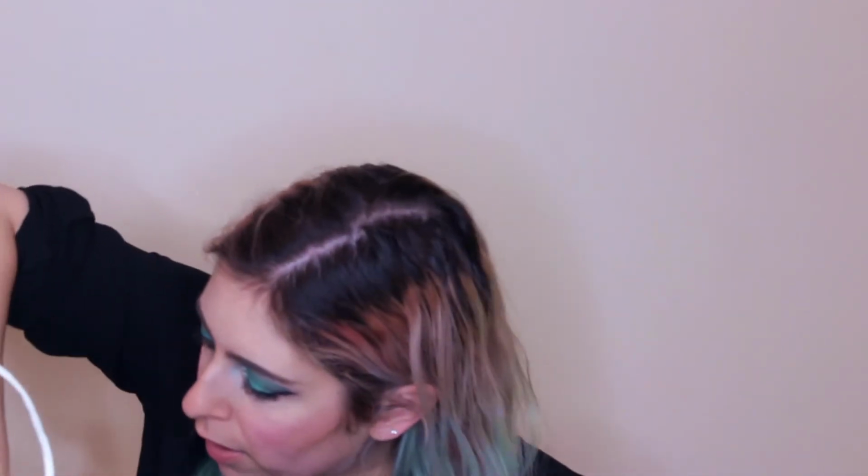So the first thing that I got is basically makeup wipes. The ones that I've been using are just the Neutrogena ones. They're good, but they are alcohol based, so they do dry out my skin. So when I found this one, I don't think this has alcohol.